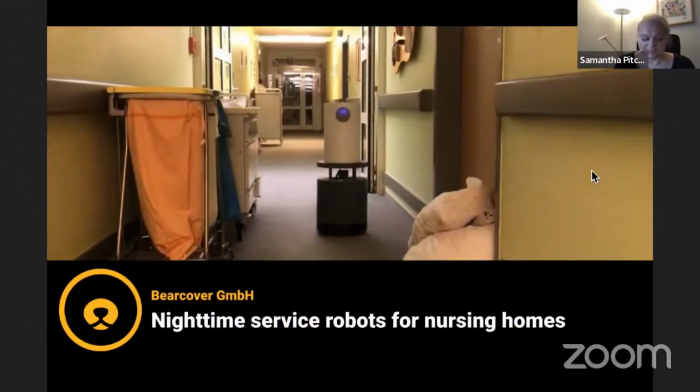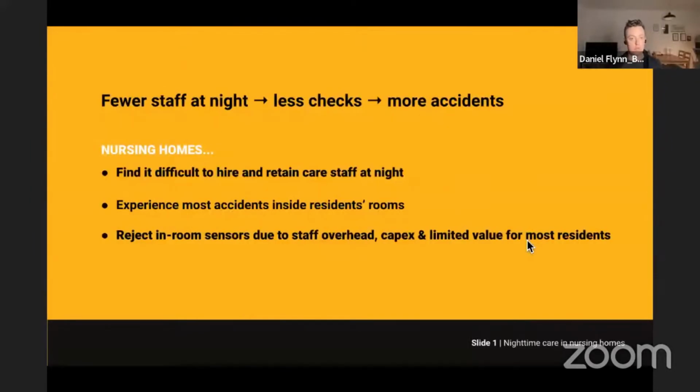So hi, I'm Dan. I'm one of the co-founders of BearCover, and we're focused on providing excellent nighttime care for your aging loved ones in nursing homes everywhere. So what's the problem? Well, really simply, less staff at night perform less checks, which leads to more accidents in facility for your aging loved ones.